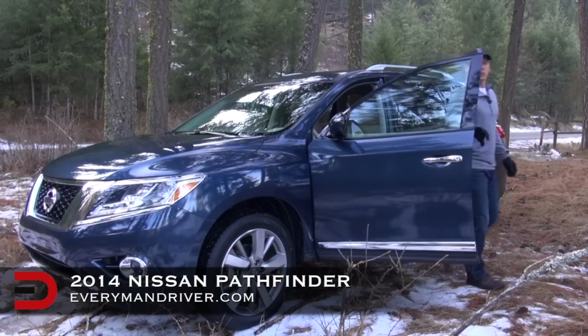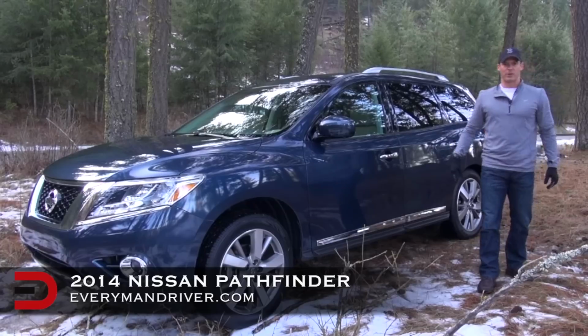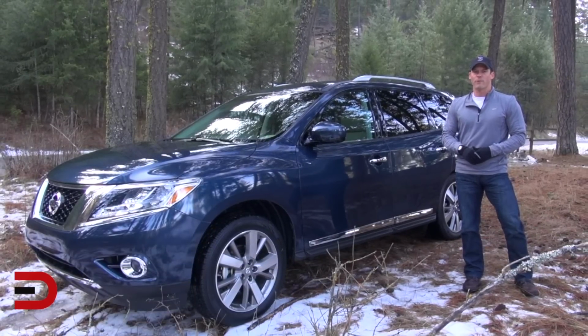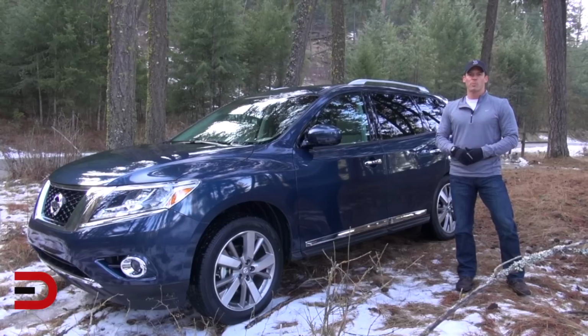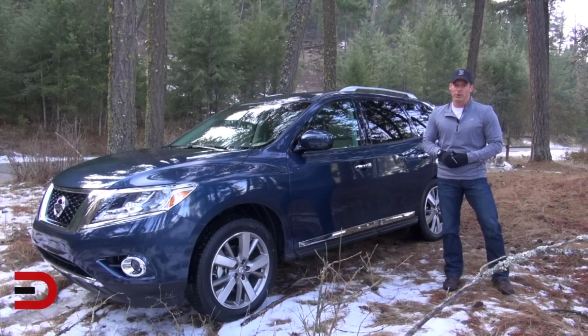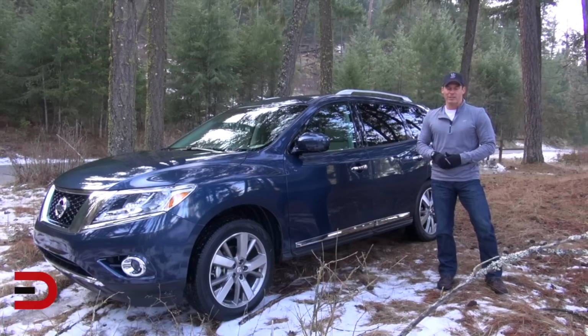Introducing the redesigned 2014 Nissan Pathfinder, which is now a car-based sports utility vehicle with enough room for a family of 7 or a small group of adventurous Pathfinders. And now you can opt for Nissan's first ever hybrid Pathfinder. More on that in just a bit.